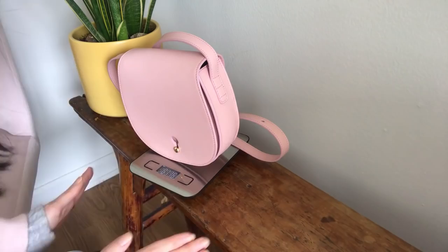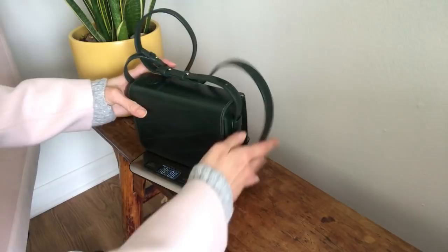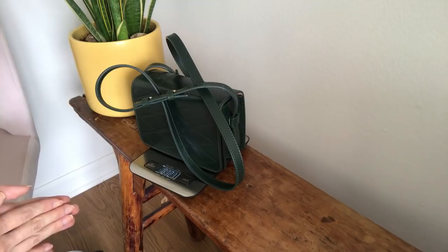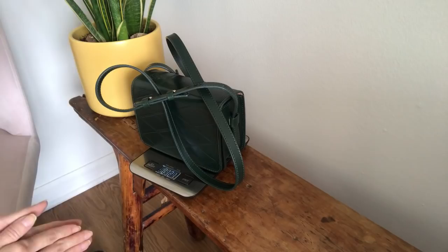Here we've got the Iriarte book bag. Let me just get the strap. This too, under a pound, 12.1 ounces. I am so excited. There's nothing like a beautiful, well-made bag that's functional and light, because comfort is everything.